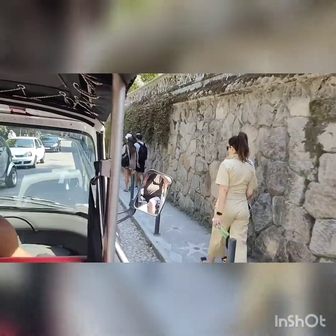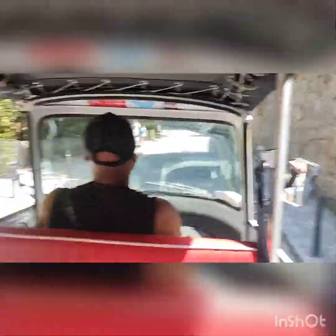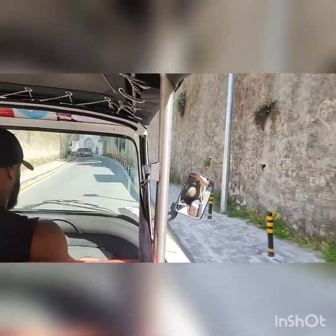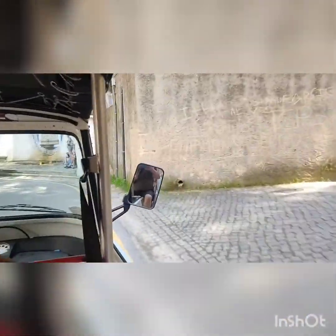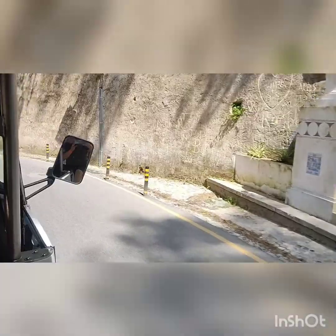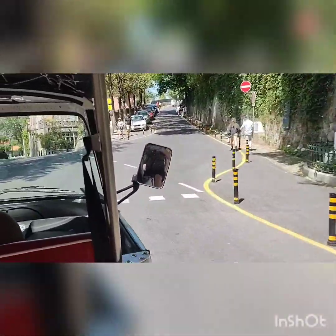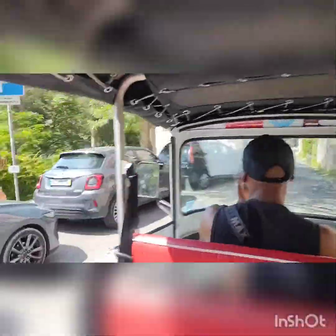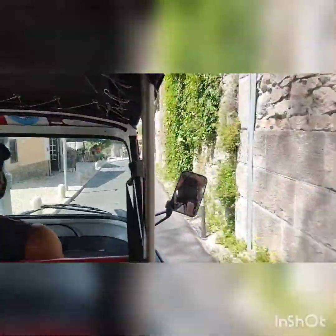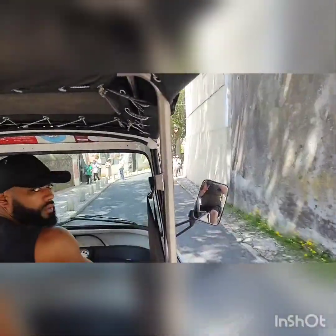So we decided to take a tuk-tuk back to the station. Never been in a tuk-tuk before. There's some narrow streets around here. Been all around here on the motorbike, haven't we?